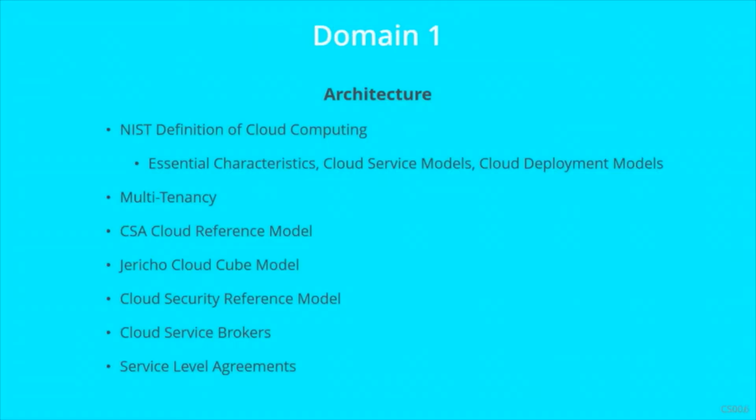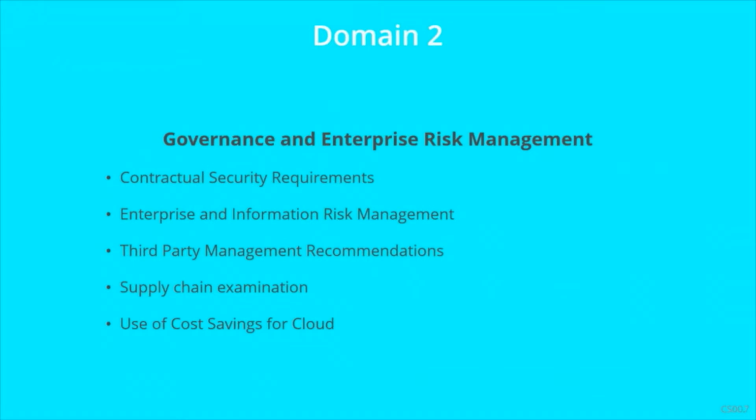Let's look at each one of the domains here, just a quick high-level overview. First, architecture. They point to the NIST essential characteristics, cloud service models, deployment models. They explain what multi-tenancy is and why that's so important to you. The Cloud Security Alliance reference model along with the Jericho and the Cloud Security reference model. They give you those models as a basis. They explain what cloud service brokers are and how impactful service level agreements are. And that's all in Domain 1 for the architecture.